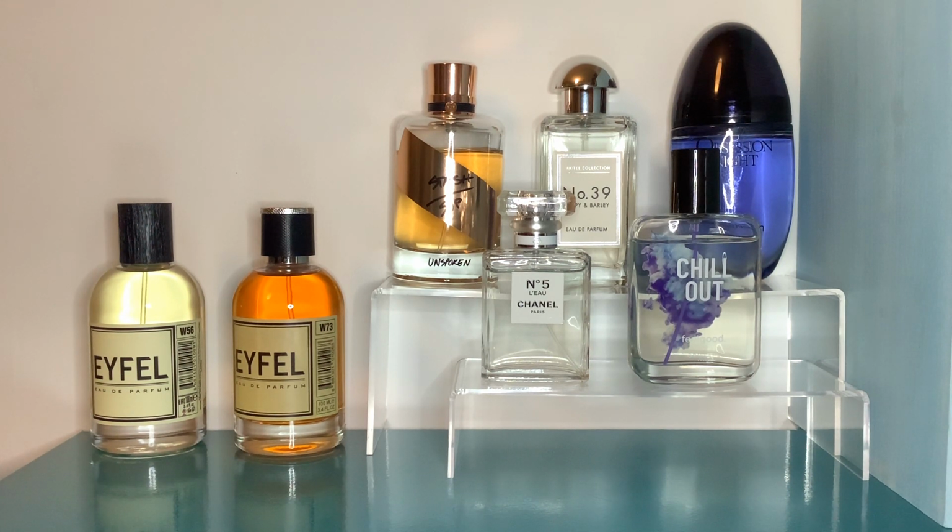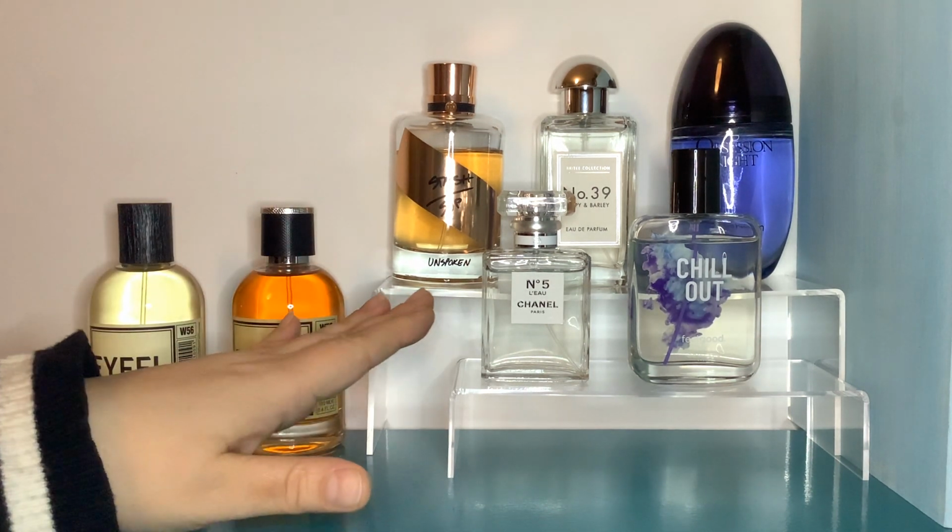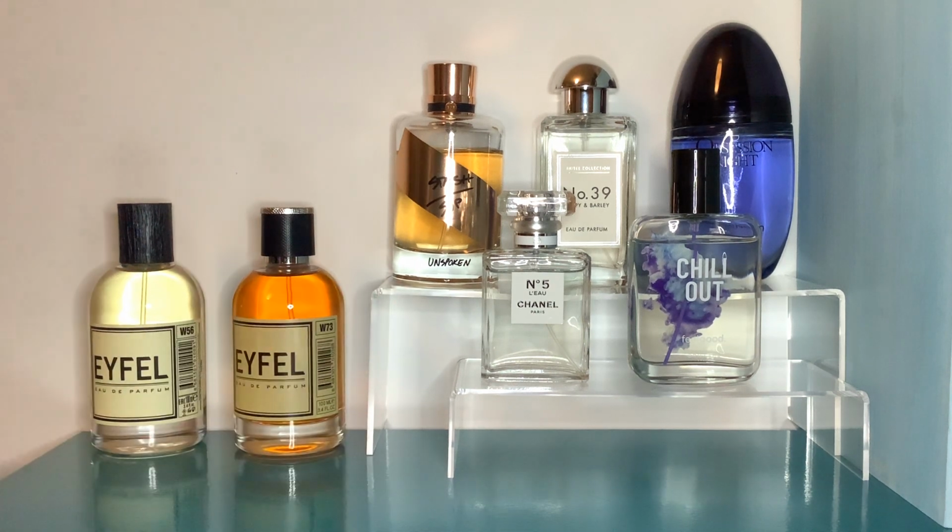You would need to put quite a lot on. It's pretty much a skin scent, and it does not last very long. So that's what I mean when it's not worth £72, or however much this little bottle normally costs. If you can get this for 30, 100% it's worth it. It's a gorgeous, gorgeous musky skin scent, and I love a musky skin scent.